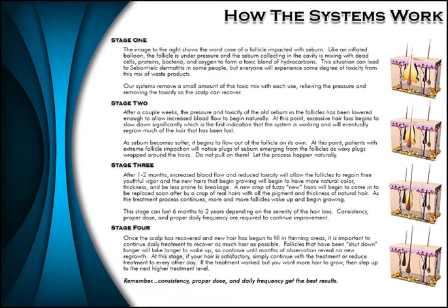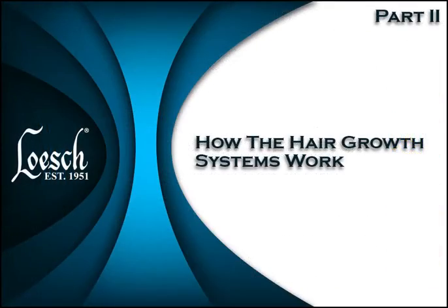Another important note is that this is not a miracle treatment. This is a gradual process that will inevitably result in a healthier scalp. This does not mean that absolutely everyone who uses this treatment will experience success. It means that everyone who is experiencing thinning and hair loss because of these contributing factors will experience an improvement in their condition.